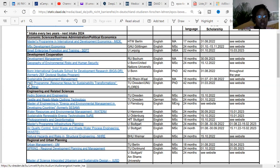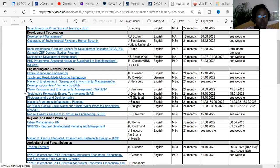So under engineering, we look at Development, Water Resources and Environmental Management, University of Hanover, English, MSc, 24 months. The deadline is 30th of September 2022. And if you want to self-finance, 15th of January 2023.